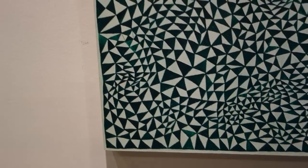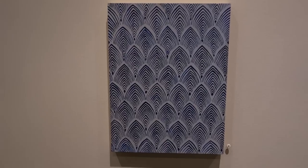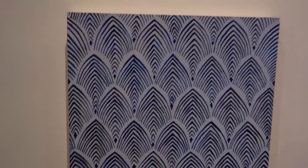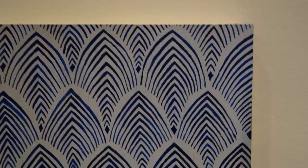Lori's one of the few people that really does a great job with their greens. She's got kind of an Arabic feel to it. And this is nice because not all the lines are connected. She's using the negative space very nicely.